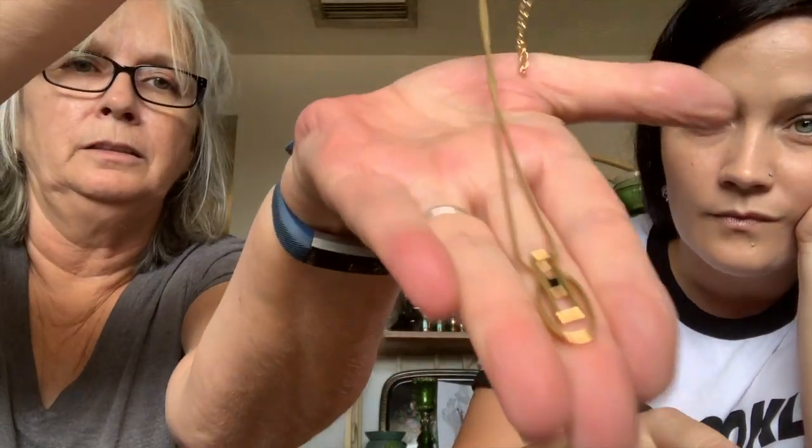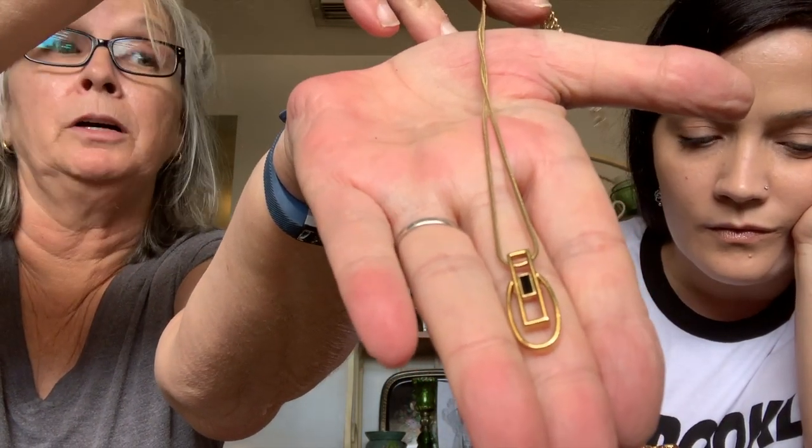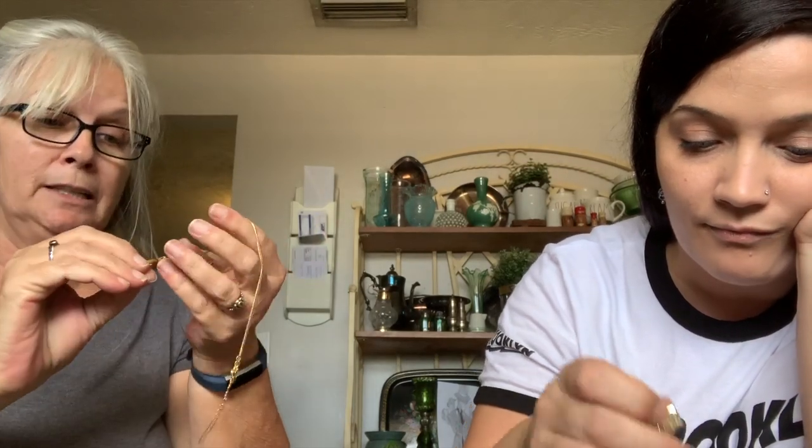Okay, this one's pretty. This one is marked Leah Sophia. Yeah, that's pretty. It's what they would call a smalls because it's a small, dainty necklace. The kind of things I like. Ooh, I don't like big and blingy. Oh, this is the 10 Commandments.